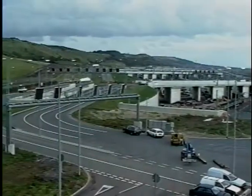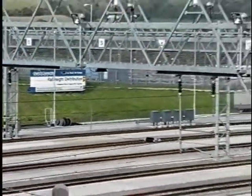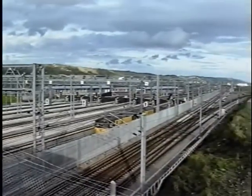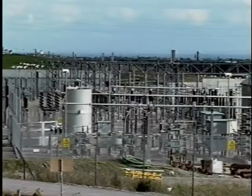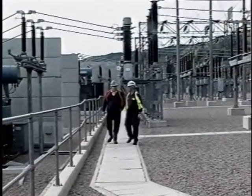The Channel Tunnel terminal site at Cheriton and Dollands Moor has a complex overhead catenary system, catenary simply meaning suspended overhead cables. This system is powered at 25,000 volts AC. Therefore, personnel must be aware of the potential dangers associated with this amount of voltage and have a detailed understanding of the on-site procedures regarding isolation and the precautions to adopt when working in the vicinity of these cables.